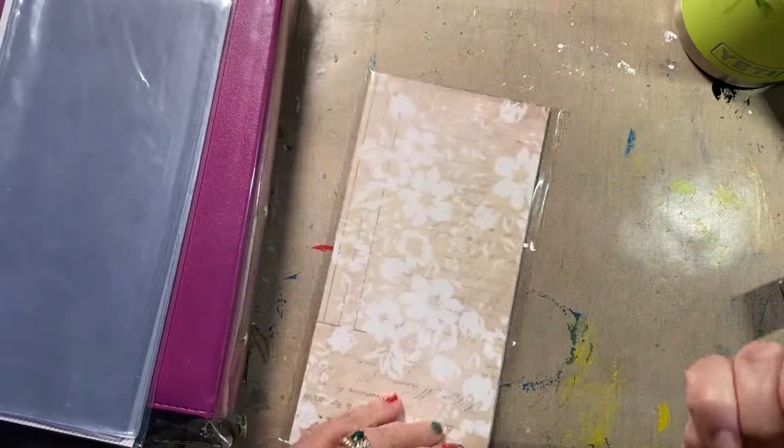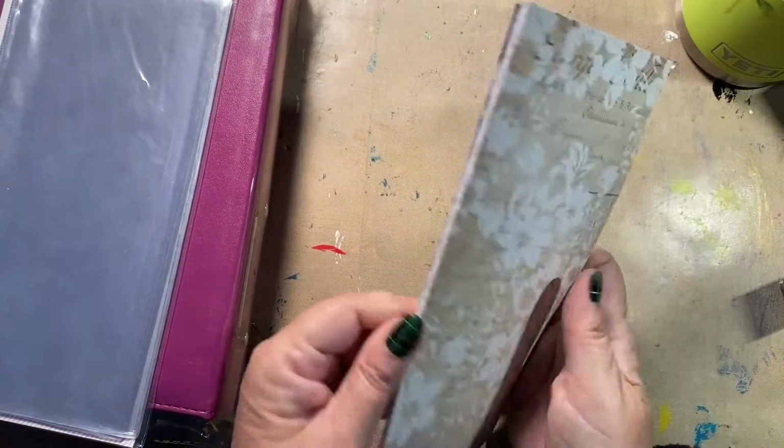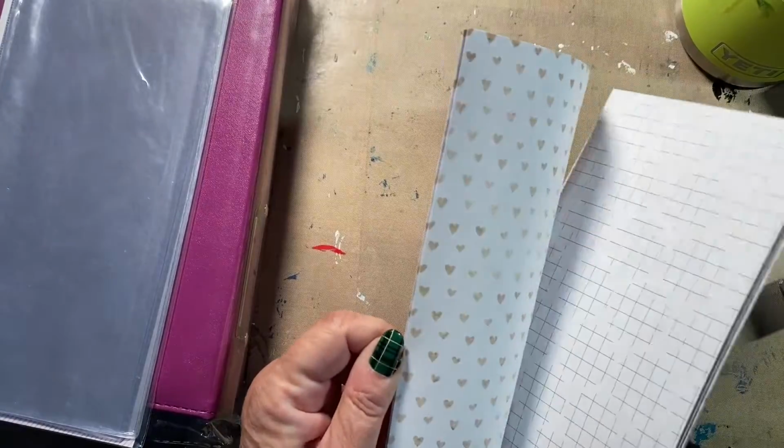And one of my nails came off yesterday. I made it all the way till yesterday. Yeah, this is cardstock. Oh, it's kind of like a brown and beige palette. Okay, I'm okay with that.